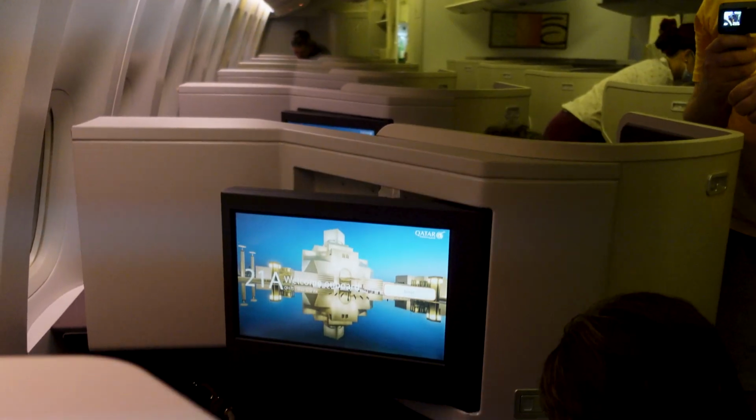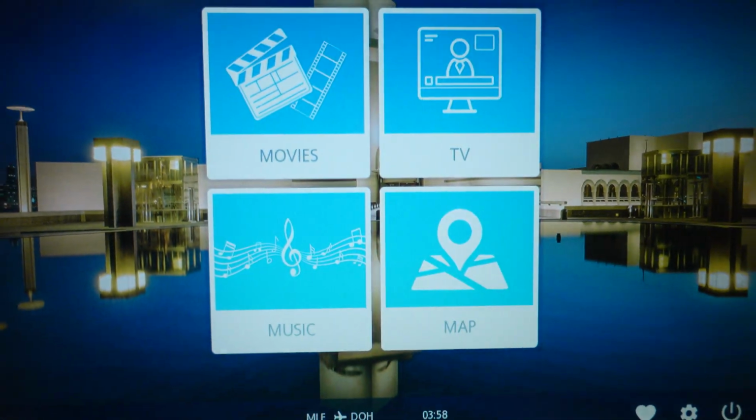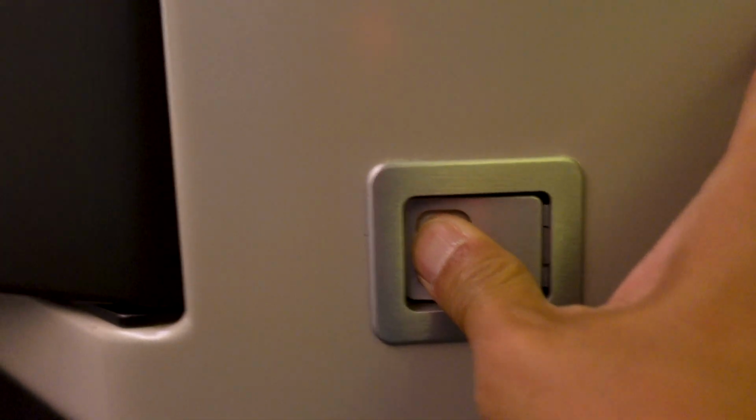Let's take a look at the in-flight entertainment in this aircraft. First of all, you got this 20-inch IFE touchscreen. It is extremely difficult to watch with the screen in its locked position, so you must press this button to release it, and the screen will flip towards you.